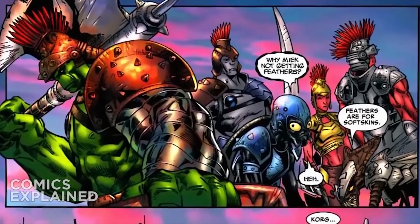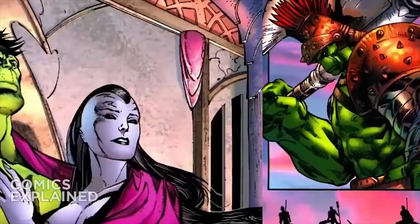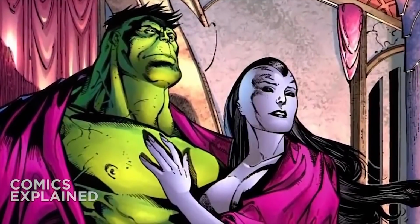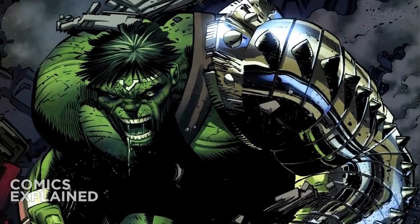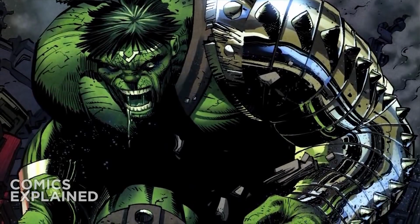Long story short, he actually lands on the planet of Sakaar, ruled by a cruel despot named the Red King, and Hulk overthrows the Red King, marries a woman named Kyra, and the two learn that they're having a child. The ship that brought him to the planet ends up blowing up, killing his wife and his unborn child as well. Predictably, this angers the Hulk to no end, and he ends up going back to Earth to get his revenge on those that he thinks are responsible.